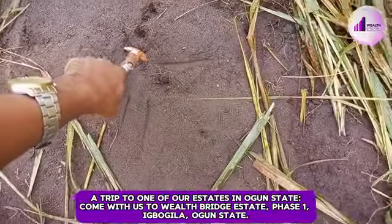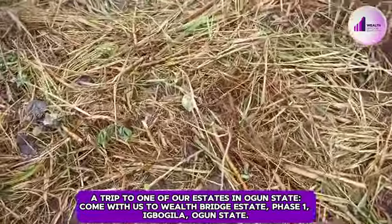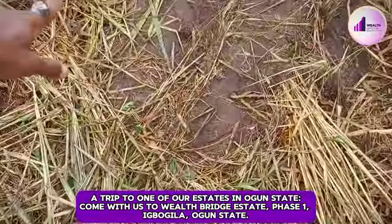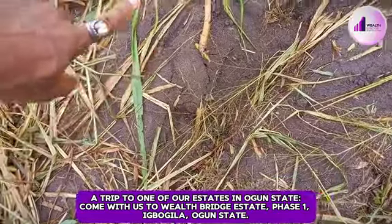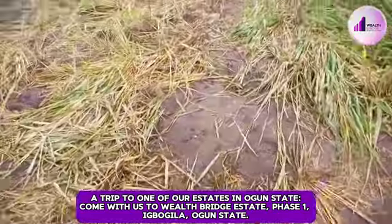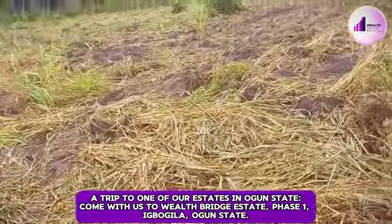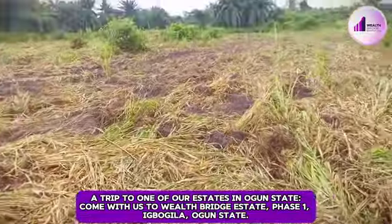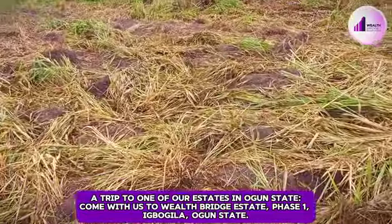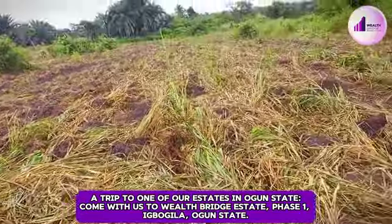So cassava stalks have already started being planted in the grounds. I think you can see some of them here as well. These are cassava stalks that they are planting already. So planting has started. People have acquired these lands for planting. The beautiful thing about this place is that you can see all the ridges that have already been made. When you get your property here, the company helps you to plant.